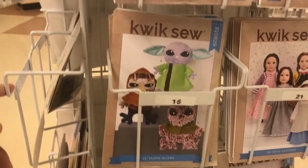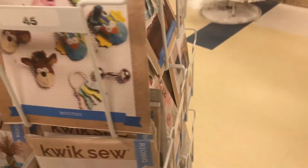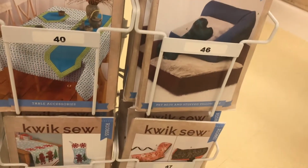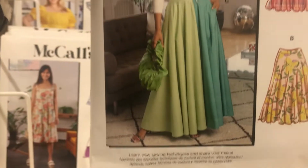The sales can vary, however, I always like to buy mine when they are $1.99. I have caught them at this price about 4 different times, and from time to time, different brands will go down to $1.99. My focus today was on these Simplicity patterns because they were the lowest price. Even though this McCall's pattern was very, very pretty, I'm going to wait until they drop that down to $1.99.